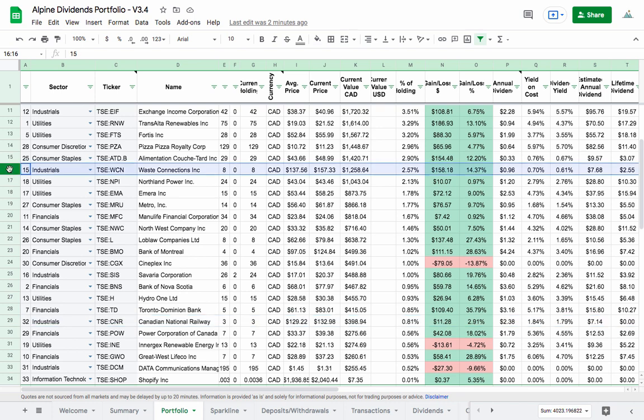The other one that I was looking at is Waste Connections. These guys are a great growth stock in my opinion. They're actually trading at all-time highs right now, but I'm okay with that still. You'll see that when I compare it to the spark line here of Canadian Railway. And then there's 2 other small ones in here that I'll be purchasing as well.